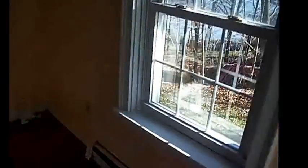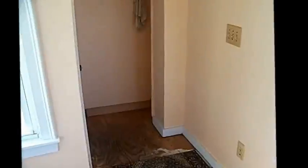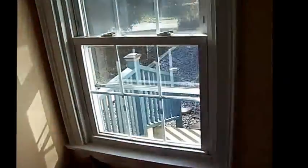And this is my entryway, and over there is my kitchen. There's my front door. We'll look out the window here. There's the street out there. That's Westbrook Street. We'll come back around over this way.